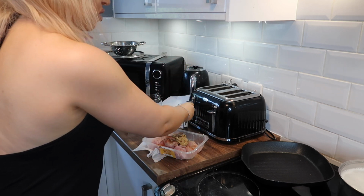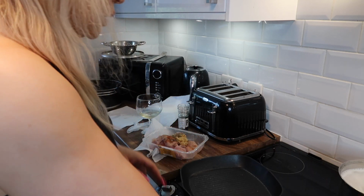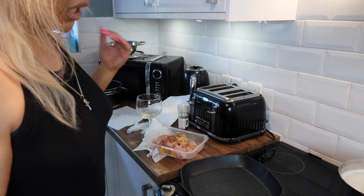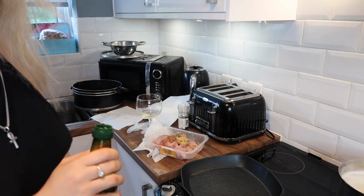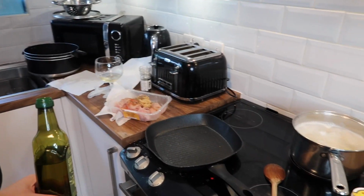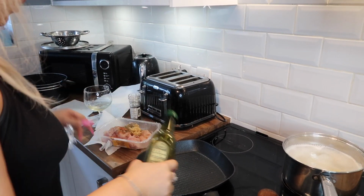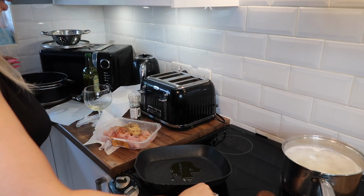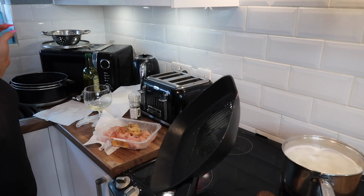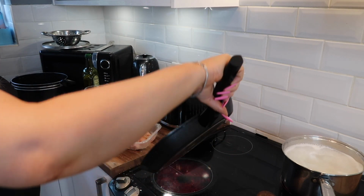This is supposed to be like a 30 minute meal, so I don't know. Anyways, this little sort of frying pan thing is really good. You don't need that much oil when you're using it, so I'm just gonna put a drizzle, because what I found with this pan is that when you put too much oil in it, it spits.